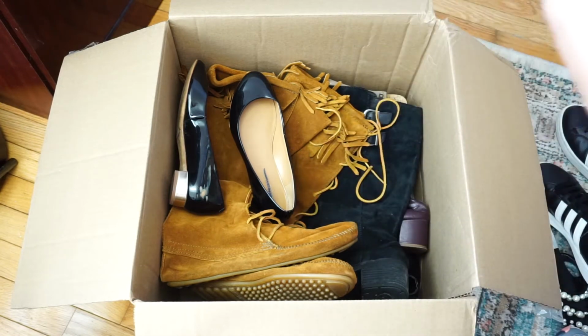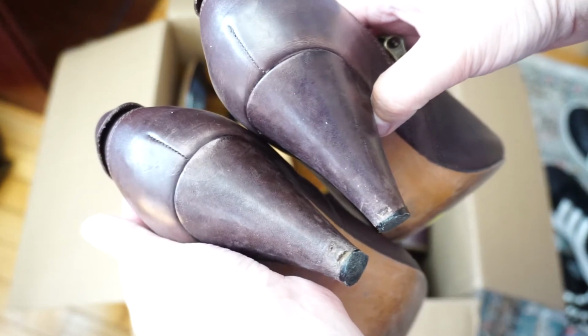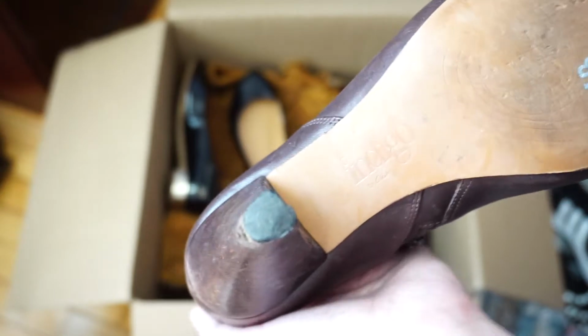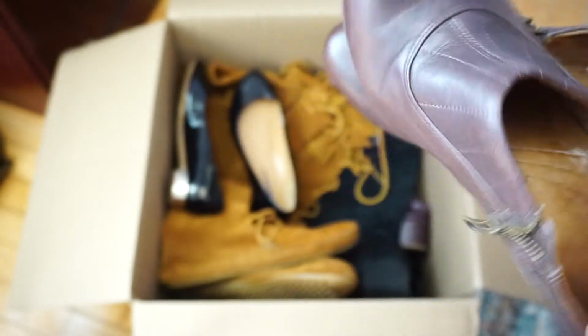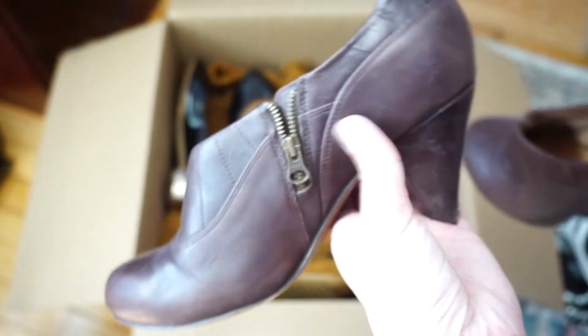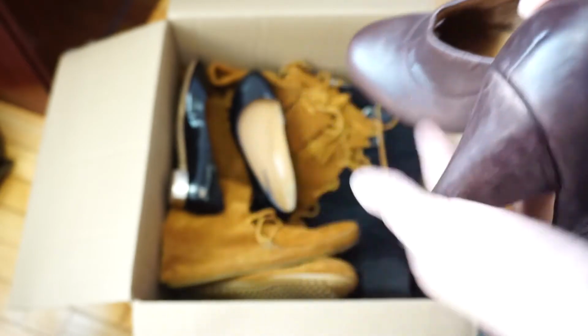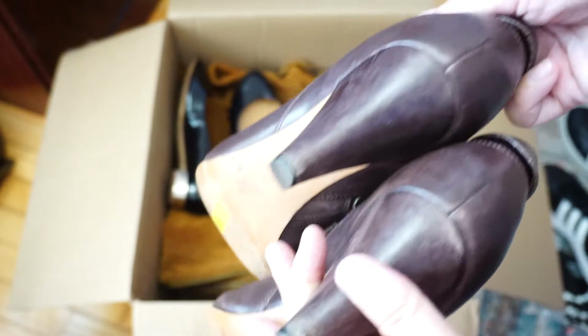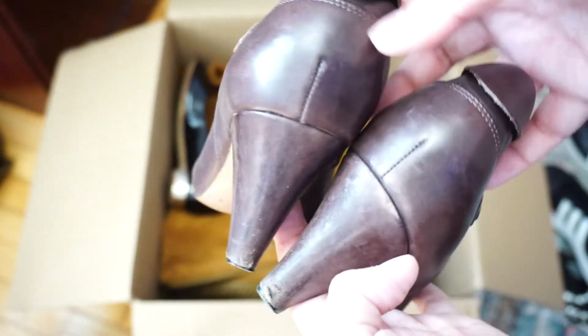This is a, I don't know. I don't think I'm gonna sell these. They have just too much wear on them. They are from Clark's, and they were Indigo by Clark's. And they were sold at a thrift store. So somebody at a thrift store didn't want them, so they ended up in this box. They look okay, maybe a little bit of polishing, but the heels are in really rough shape, and for a pair of Clark's I don't think this is going to be worth it. So I think I'm just gonna have to get rid of these.